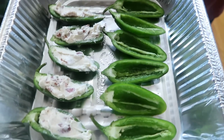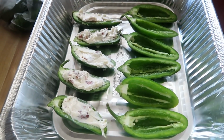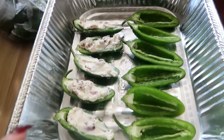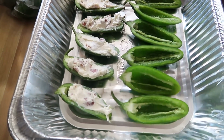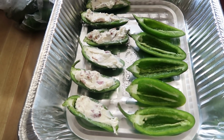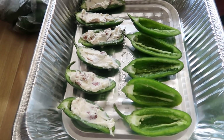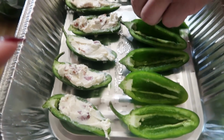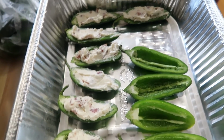Okay, so here are Leo's jalapeno poppers. There's 12 of them. Yeah, 2, 4, 6, 8, 10, 12. So what he did this time was he took 6 ounces of the Kraft cream cheese and he cut up, I think, 3 or 4 pieces of bacon and fried them. And then he took the cream cheese and a little bit of Parmesan cheese and he mixed it all together. Instead of wrapping them, he made it almost like bacon bits inside of here. And then he's gonna toss it into the oven.